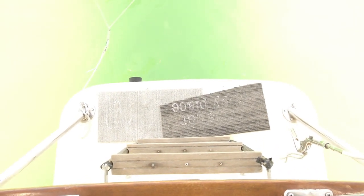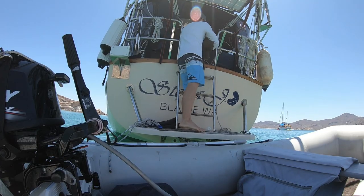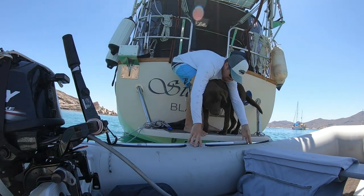Even the floor of the dinghy has been covered up with doormats. Because of her refusal to do her business on the boat, we must take her to shore as many times a day as we can.